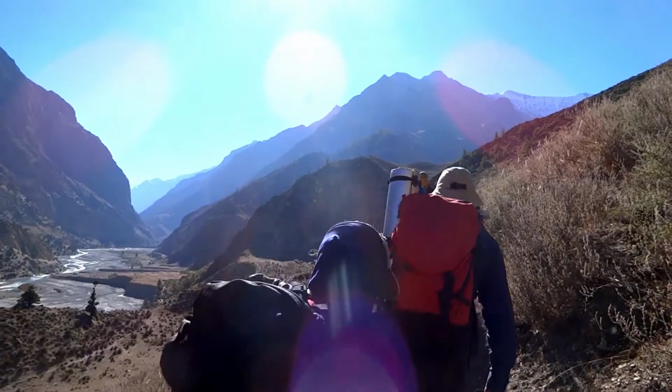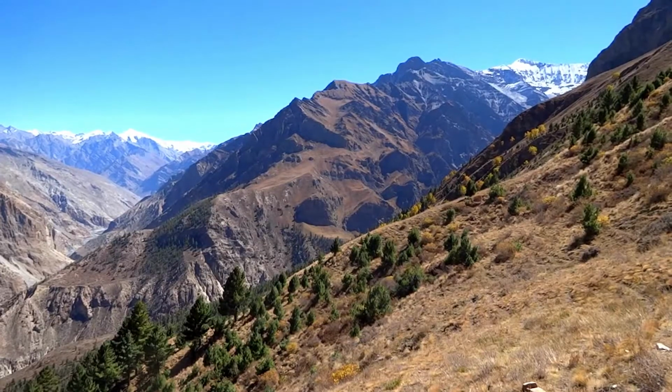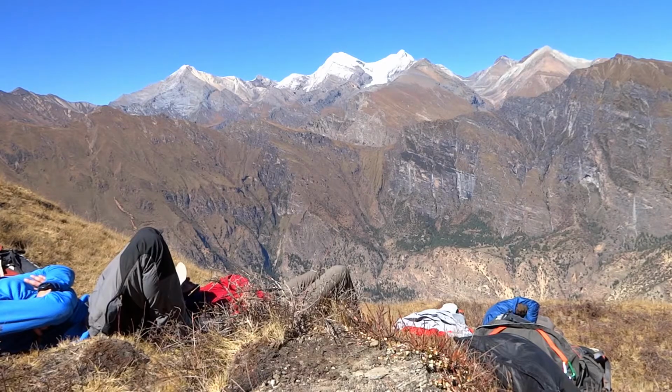We climbed higher, passing through the forest and up a steep slope. It was nice to see the snowy peaks getting closer. When we stopped to rest, I did my experiments. Everyone else got to nap.